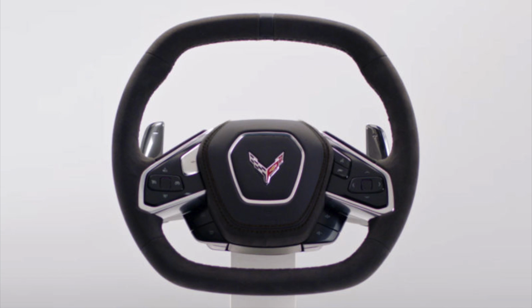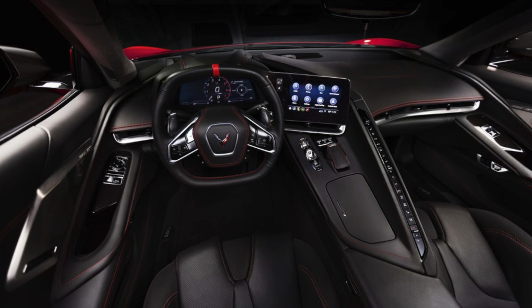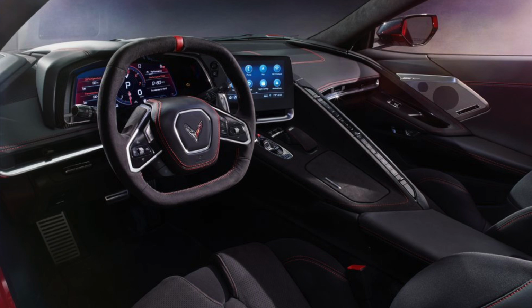You can see we have this flat bottom steering wheel, which looks okay, and behind that we have a 12-inch gauge cluster, which is fully digital. The center stack is very simple, with the only things being seen are the climate vents and the infotainment screen. Chevy boasts that the only thing they place beside the infotainment screen is the volume knob because they know how important it is, and I agree with them.